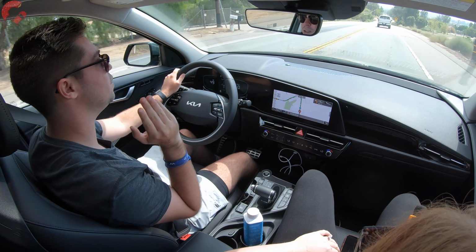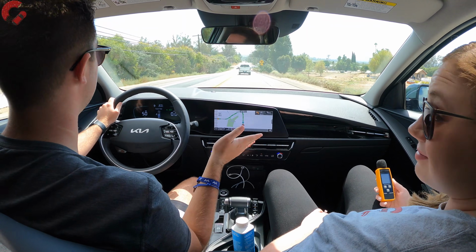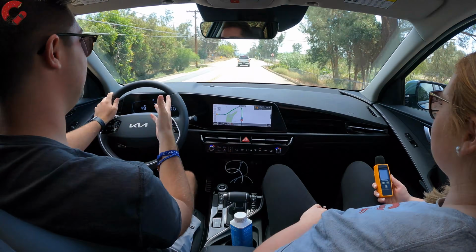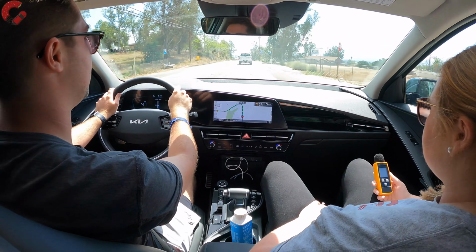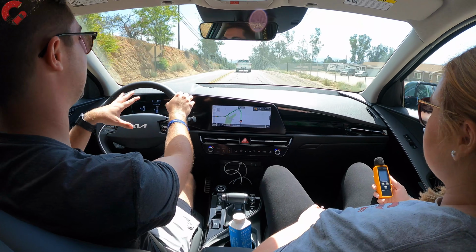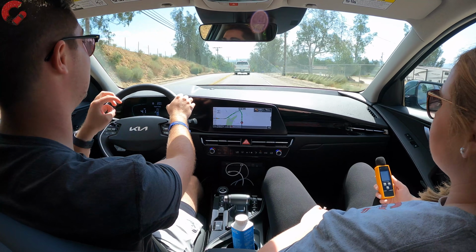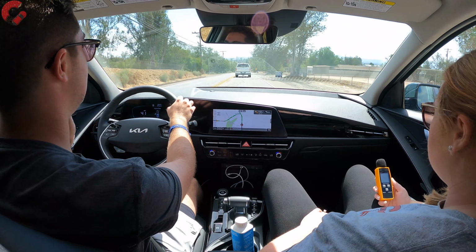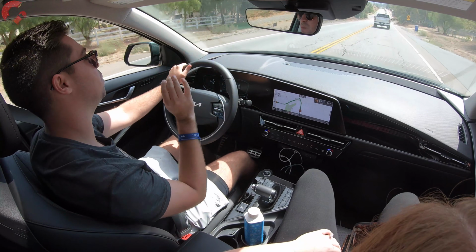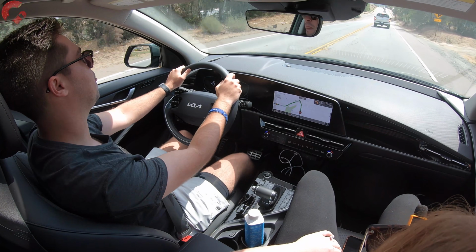This road is beat to pieces, isn't it, Kinsey? It's fully beat to pieces. And it's handling it really well. We even have the largest wheels in the Niro lineup, these 18-inch wheels, and it's doing a phenomenal job. I wouldn't expect anything in this segment to ride this well, and it is doing A+. And later on in this test drive, we will get a sound level reading once we can get up to 55 miles per hour.